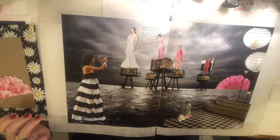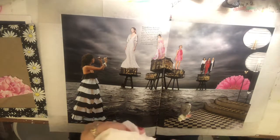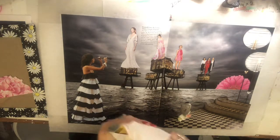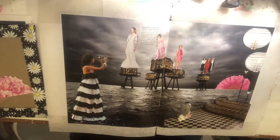I am getting my brush. I keep my glue brushes in water constantly. They're my yucky brushes, I like to call them. And I just wipe it down with some paper towel. Oh Lord, I think the last thing I used was black paint. Let me see if I can rinse that a little bit better. My water does need to be changed. Oh, terribly.